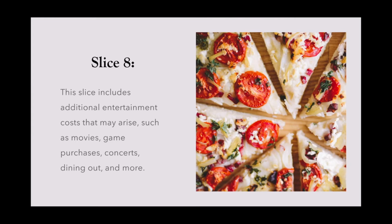Slice number 8. This slice includes additional entertainment costs that may arise, such as movies, game purchases, concerts, dining out, and more. Did you find your pizza slices getting a little bit thin? That means it's time to readjust your budget.